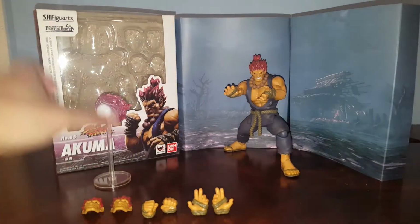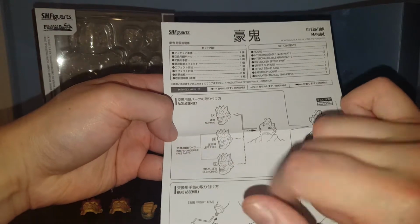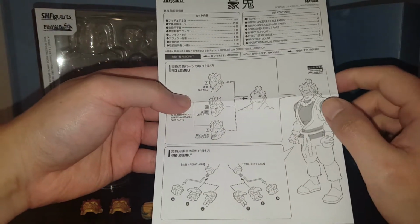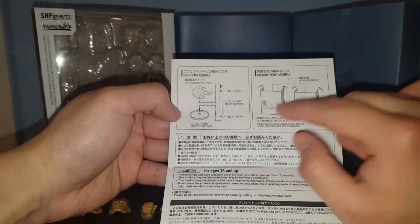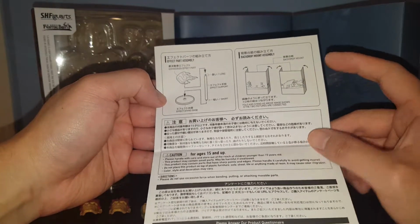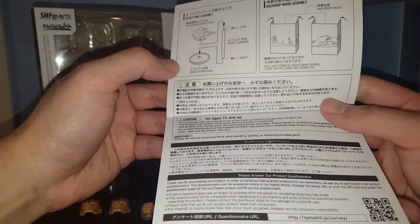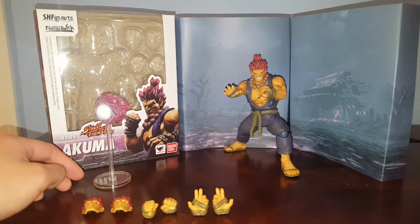Alright. Let's take a look at the instruction sheet real quick. Yeah, we have normal, left eye, clenching. So you can change out the faceplate very easily, also change out the hands. And we have the stand and the Go Hadoken effect part, and we also have the backdrop assembly. So you can do whatever you want with it. That's pretty much for the instruction sheet. It is in Japanese and English. So yeah, that's pretty good. Very useful. Alright, so where do we start?